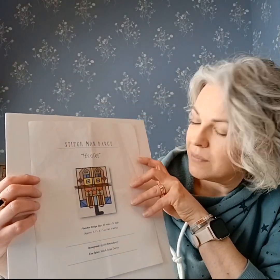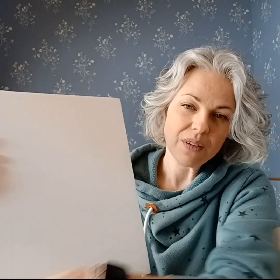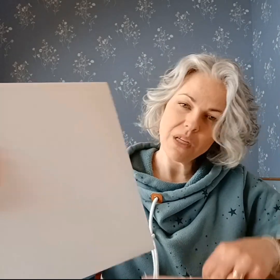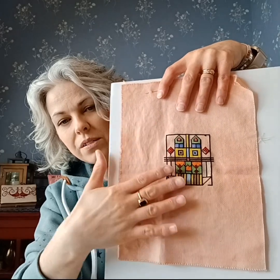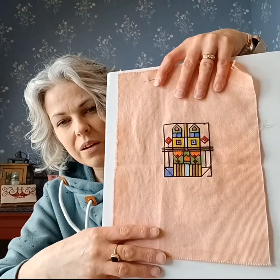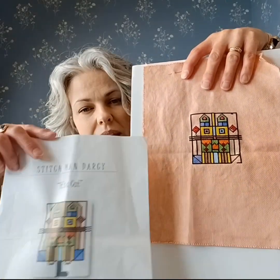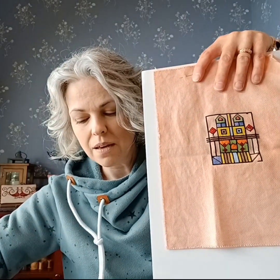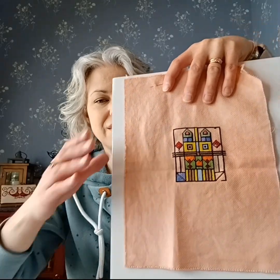The other few pieces that I worked on that were close to a finish, I have It's a Cat by Stitchman Darcy. This is Darcy Cameron. I'm doing this on 18 count fabric that I dyed myself. It's kind of a peachy color. And I picked a couple colors a little bit different than what he chose, but staying in the theme. I think just because my fabric was pink, I changed a couple of the brownish colors.